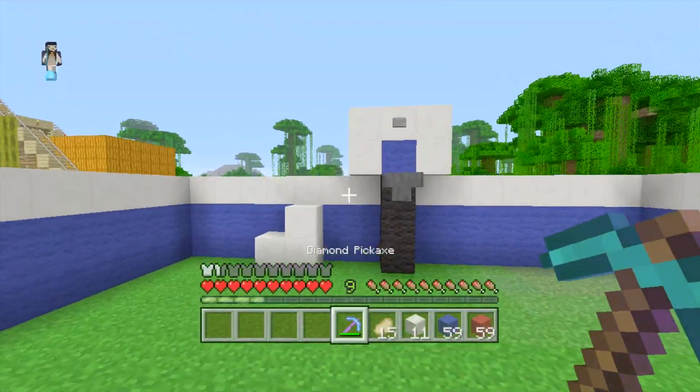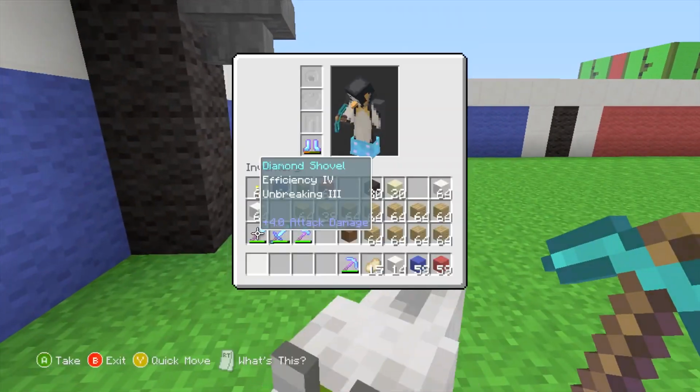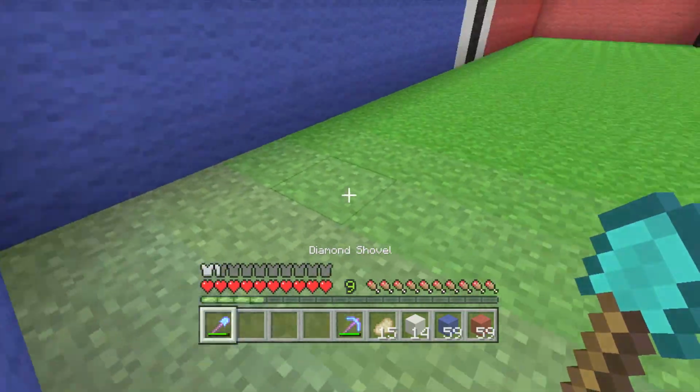Hopefully the whole blocking system does work. Oh well, we'll have to see, won't we? You know, you never know with these games. You never know. So now what I've got to do is get a digging door. Oh, this is not going to be fun, right?